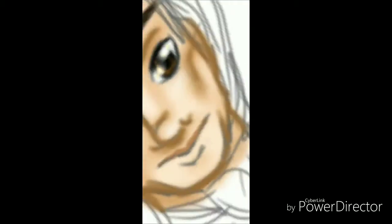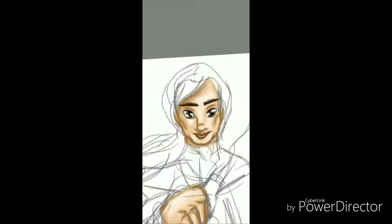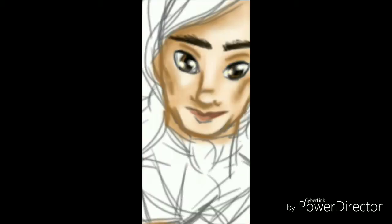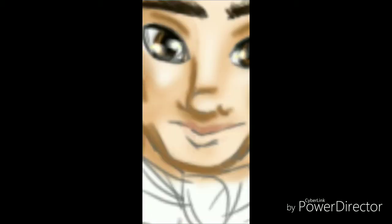If my memory serves me right, I actually messed up on the lips. That was the hardest part. I'm sorry, I'm going Canadian right here. I'm from the U.S. I messed up on the lips, so I had to go in and fix them a lot, as you will watch, without making him look too feminine.